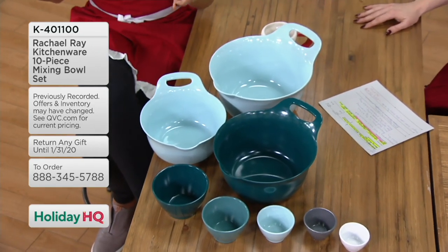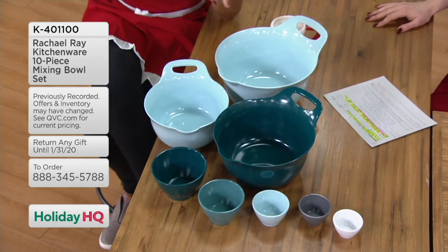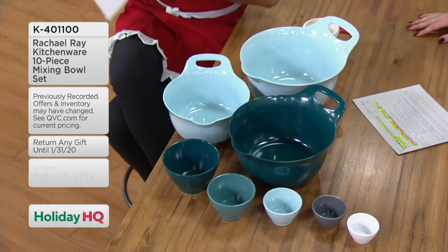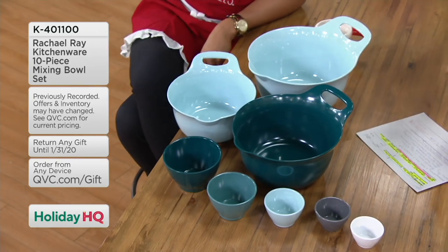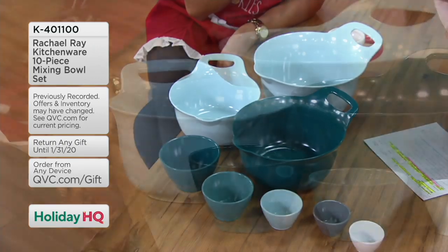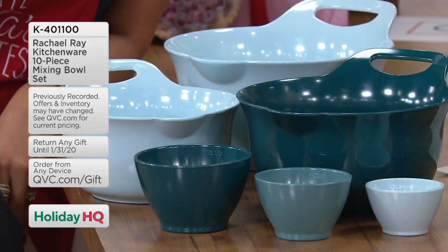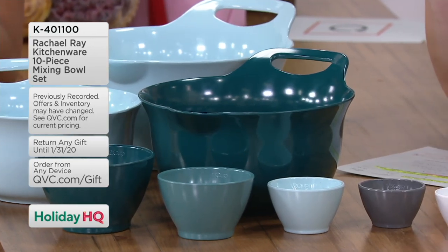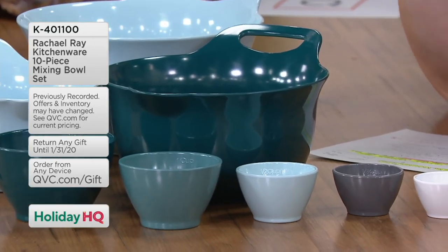But just know also this does come with a spatula, a spoonula. A spoonula. I know. You're going to see that on QVC.com. Yes. But just know if I can get one in here, I will. But the colors on here. The color palette is so gorgeous. It's so modern. It's so contemporary. It is so stunning to me.